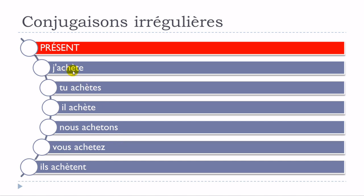Okay, but then remember that you have to put it, and then you will have to pronounce it, so it goes like j'achète, tu achètes, il achète, and then here ils achètent. Okay. After that, nous achetons, vous achetez. Remember, this here is silent or mute.